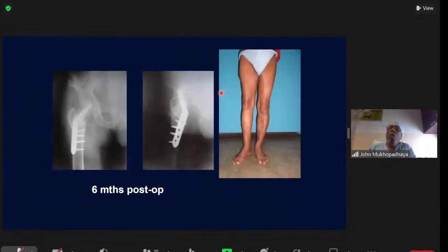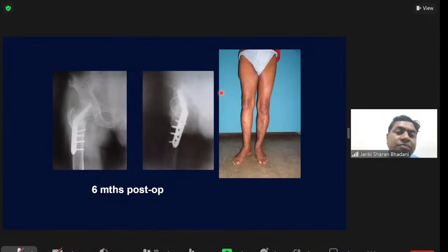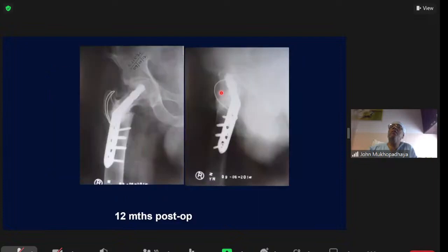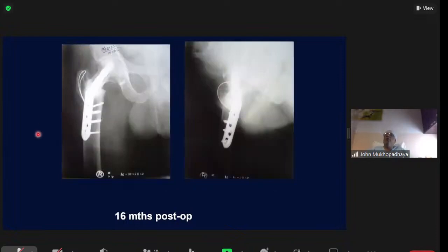Okay. Yes, sir. This is 6 months post-op. So this is a locking type of DHS. Yeah, this was a locking DHS. And this is 6 months post-op. This is 12 months post-op. And this is 16 months now. Everything has gone on to heal well.